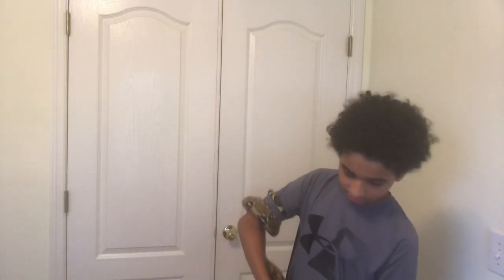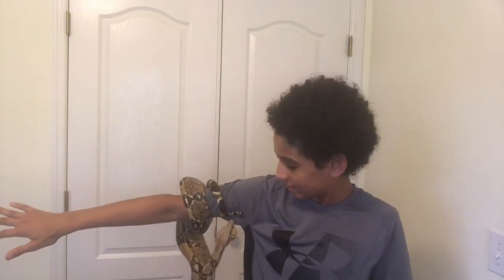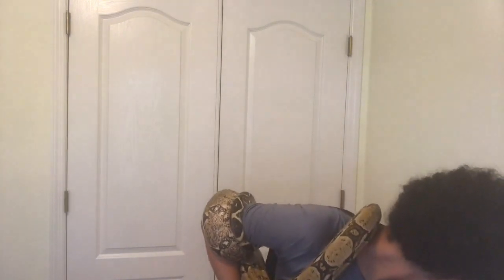And she is a little bit over 5 feet long. She gets a thicker body right here, but she is all muscle. She is strong. She's holding on with just that little bit. She's coming back up to reinforce. Yep, no need, Snakey, because I got you. And she is just very, very cute, very active, very playful.